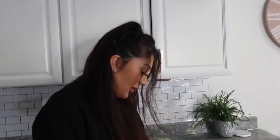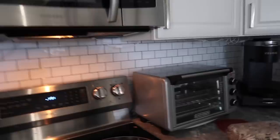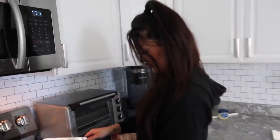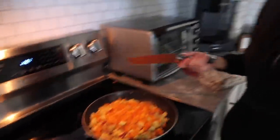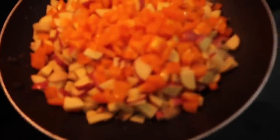I usually do a good job. No, you do. Like the Taco Bell thing, that was pretty spot on. I know. The breakfast burritos from McDonald's, spot on. Nah, she's actually a good cook, I'm not gonna lie.